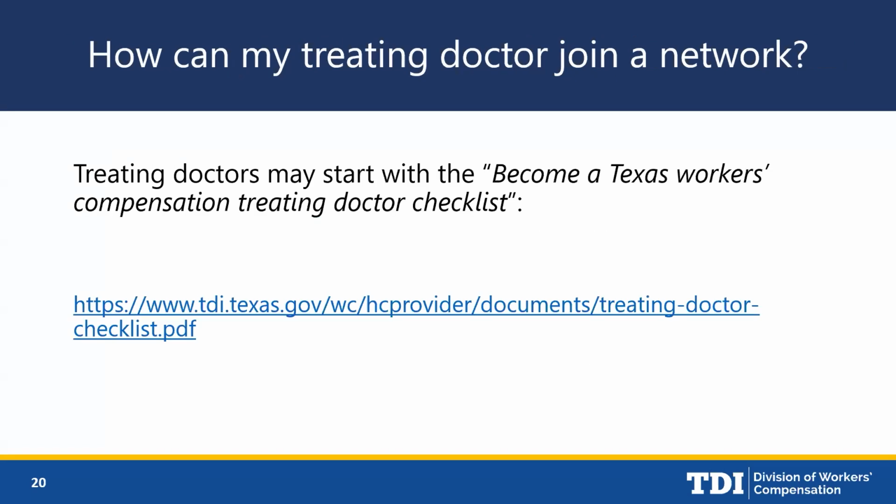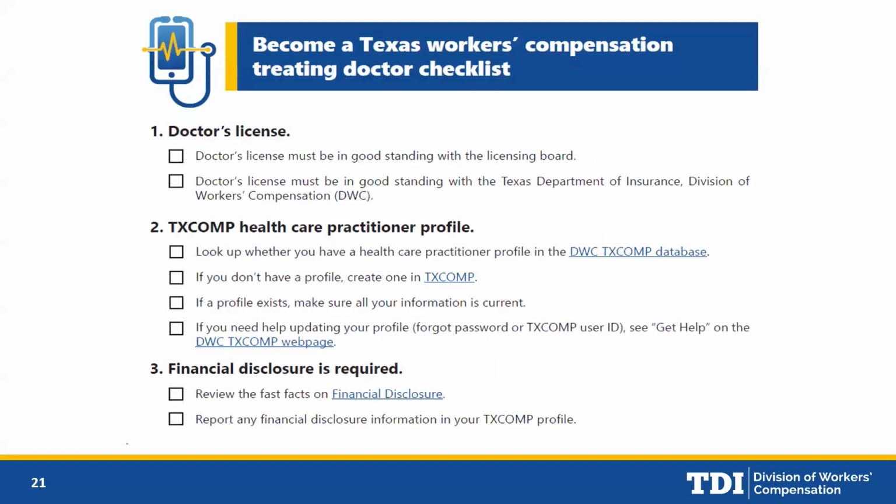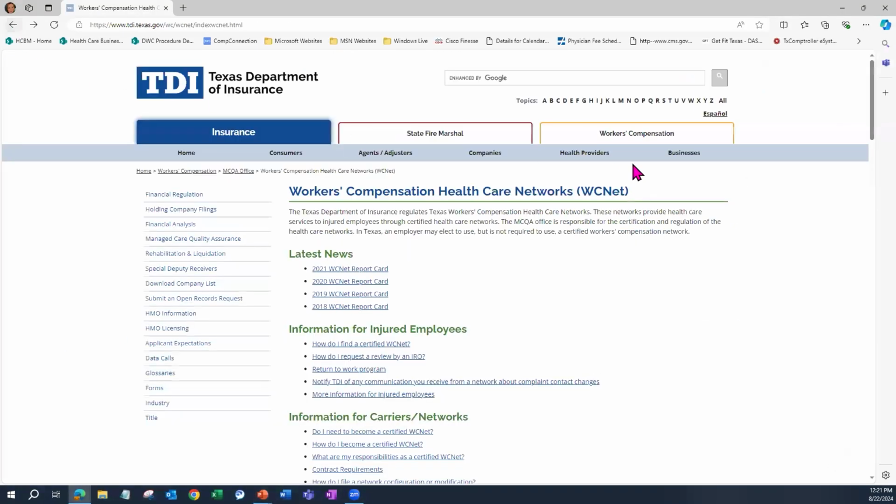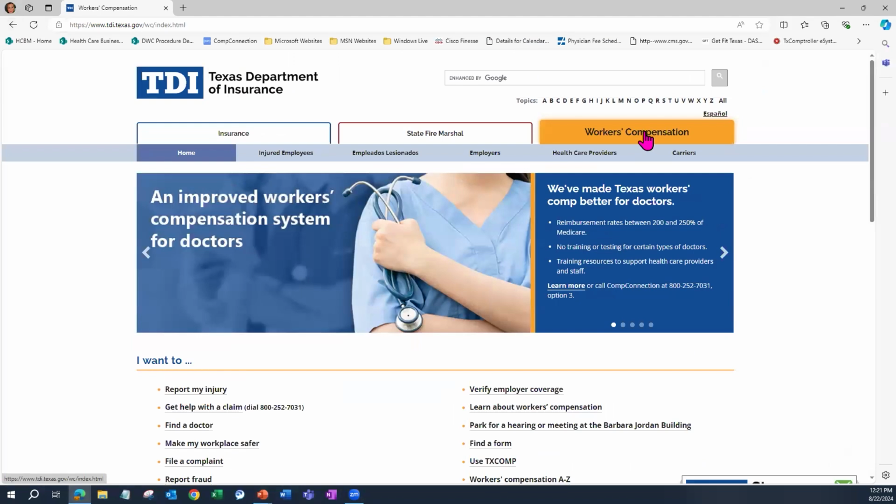and any other information. I also wanted to show and highlight that we've created a checklist for treating doctors. This is just to become a treating doctor and also to help you join a network. So there is a checklist on our website. It looks like this. I'm going to go over to it right now. So I'm going to go backwards. I'm going to hit the workers' comp tab again. Remember, I'm not going to use this A through Z.